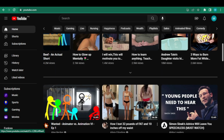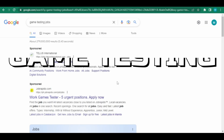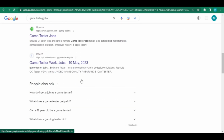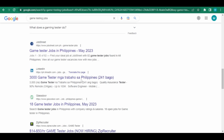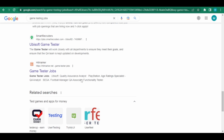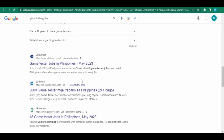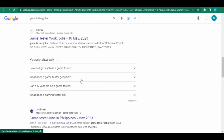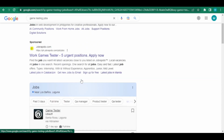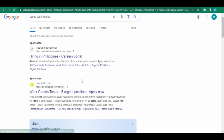The next idea is playtesting, sometimes known as game testing. New games produced by reputable companies are proliferating in the app stores. Apps and video games must be evaluated before being made available in the app stores, which is why so many companies are creating positions that involve testing. All you have to do is give feedback on how you find the game or app, and they're willing to pay you to test out those various apps.